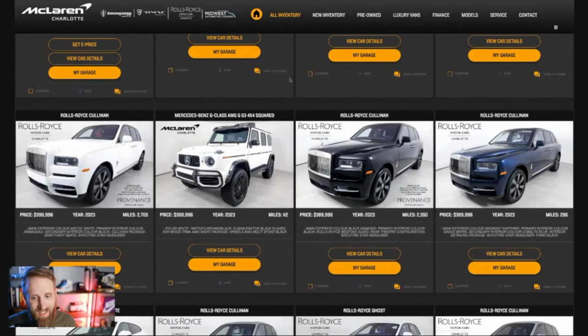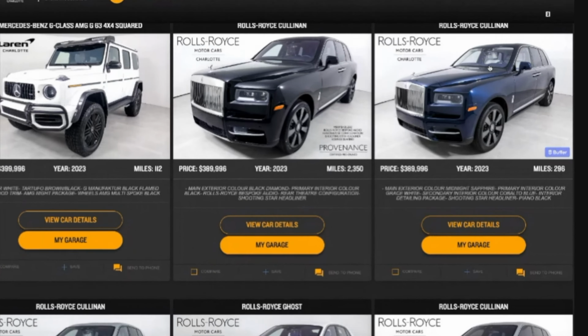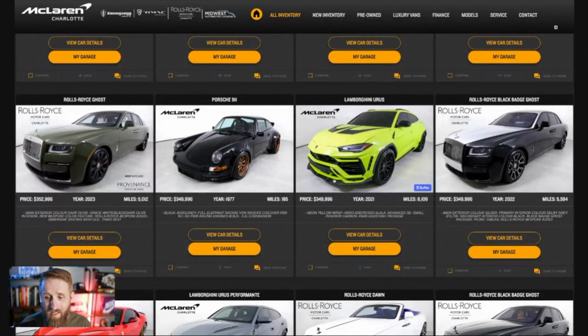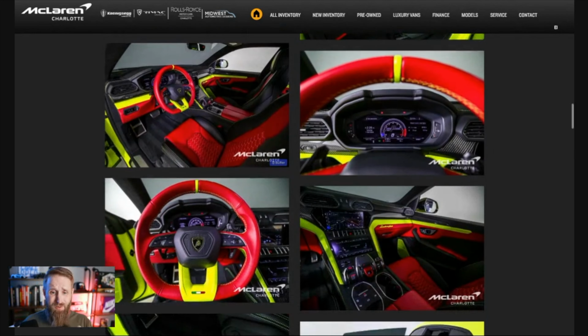You've got a G63 AMG squared. Actually, a really nice subtle blue Rolls-Royce Cullinan in there with a kind of white or gray interior. Looks like you've got a subtle Urus Performante there with just a white on black. And a not so subtle Urus right here. It actually has a neon yellow wrap, it says. Ooh, and then it has that red interior.